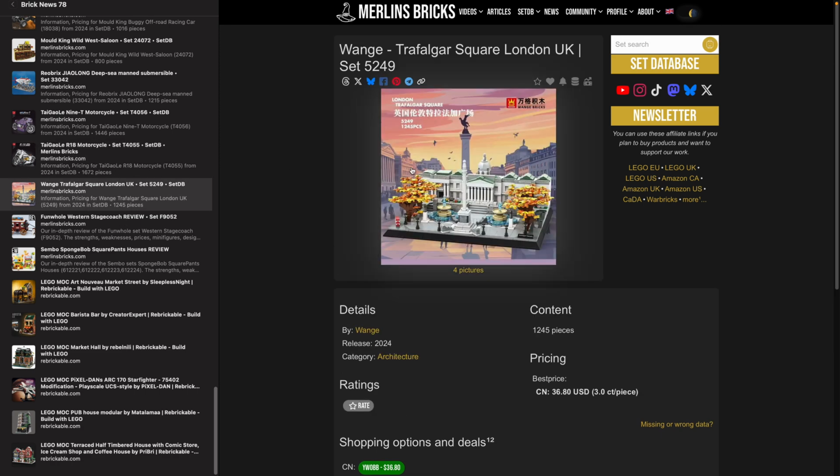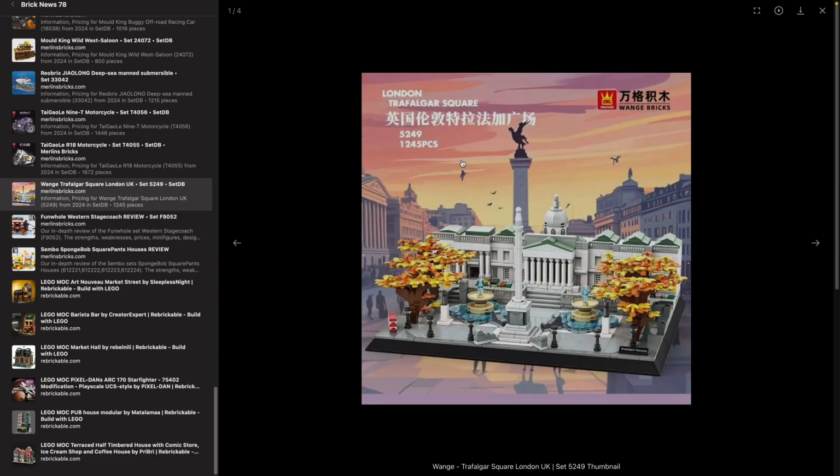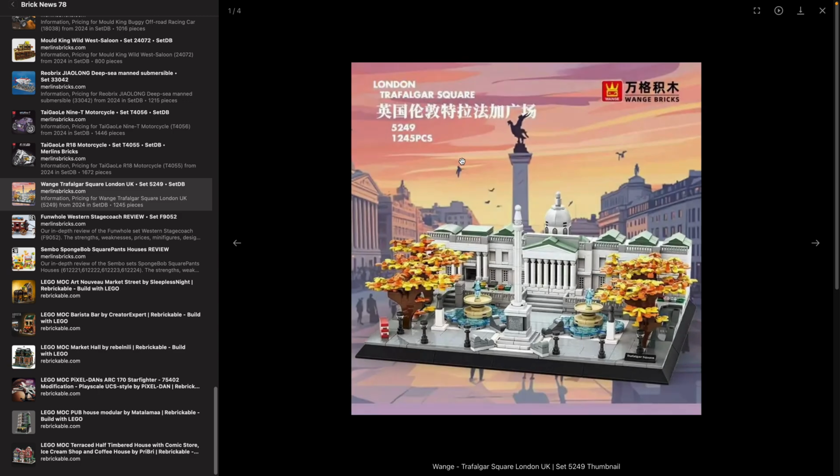And then last but surely not least, the Wange Trafalgar Square 5249, typical Wange architecture set. I mean, of course, Lego has done a Trafalgar Square many years ago. I think it went EOL like 2021. I did build it back in the day, really loved it, big fan. But yeah, Lego hasn't done anything for many years, so this may be for you.